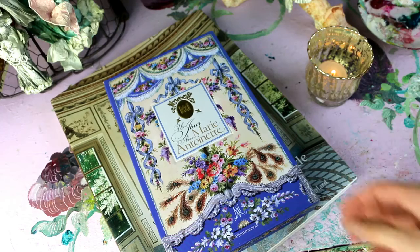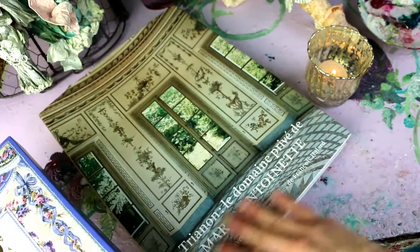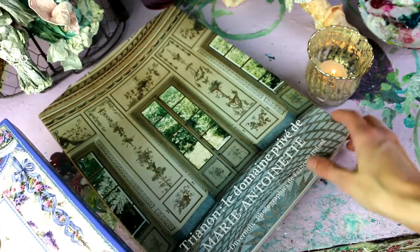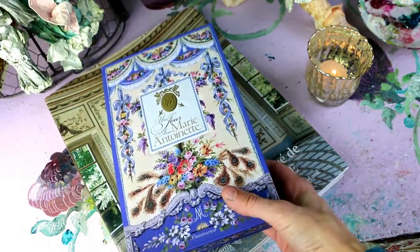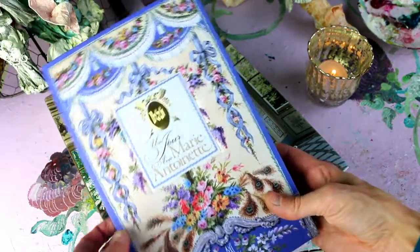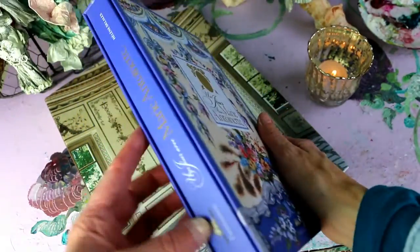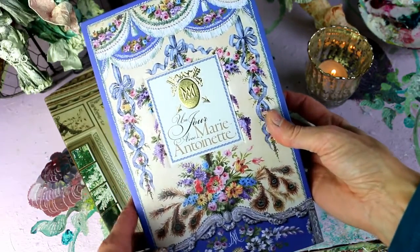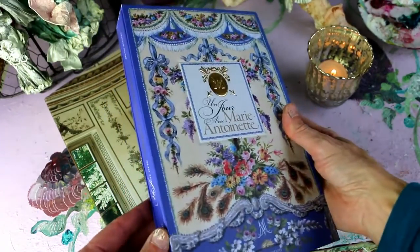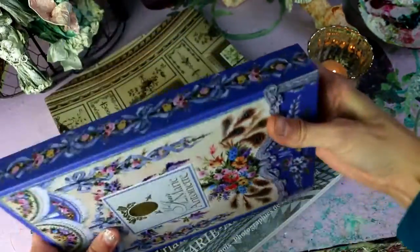And I recently received these two books, one about Le Trianon, the Domaine de Marie Antoinette, which is quite nice, but I really buy these sort of books to find inspiration, to have ideas for flowers, patterns, a lot of things, and this one is absolutely lovely. It's called Un jour avec Marie Antoinette, which is One Day with Marie Antoinette, and I already had one book about Marie Antoinette, which I adore, and this one is another very beautiful book.